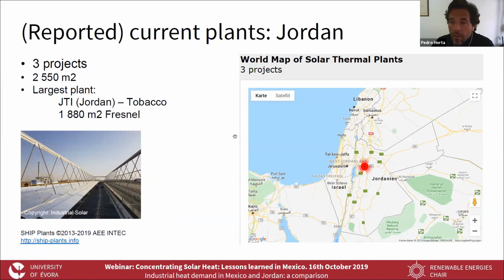So looking into what we might find as reported projects on an international database, which is the SHIP Plants Info database, maybe the most comprehensive database on concentrated solar heat and solar process projects worldwide, we can see that in Jordan we might identify already 3 projects standing for a total of 2,550 square meters installed. The largest of these projects is GTI, a tobacco manufacturing company in Jordan, with a total of 1,880 square meters of Fresnel collectors.